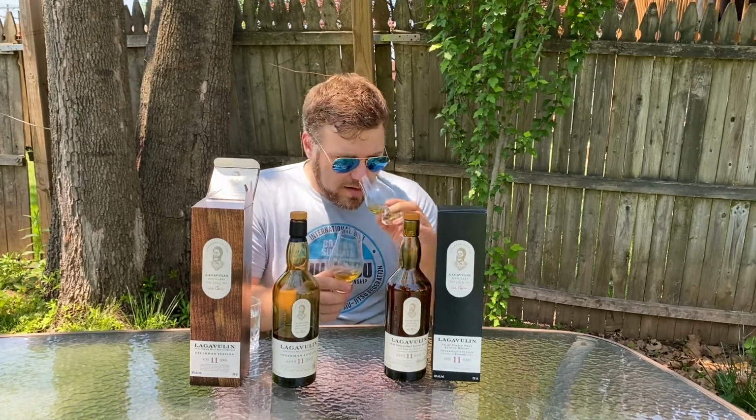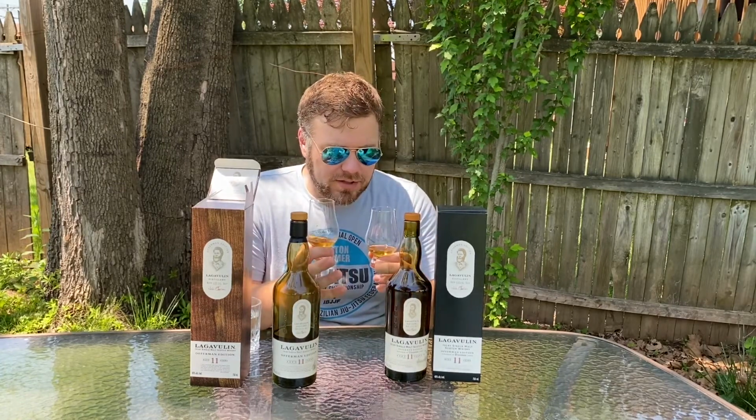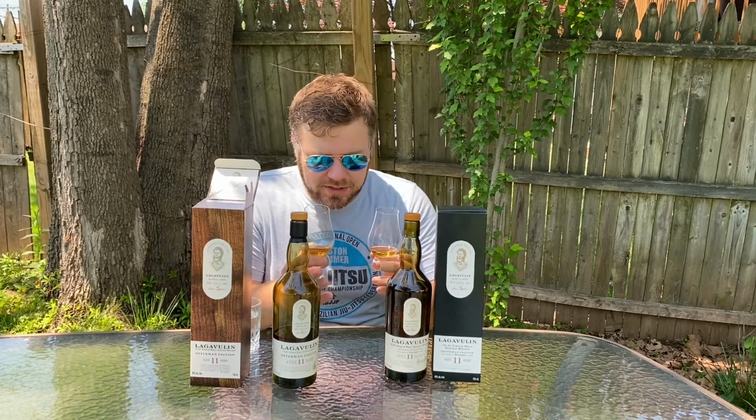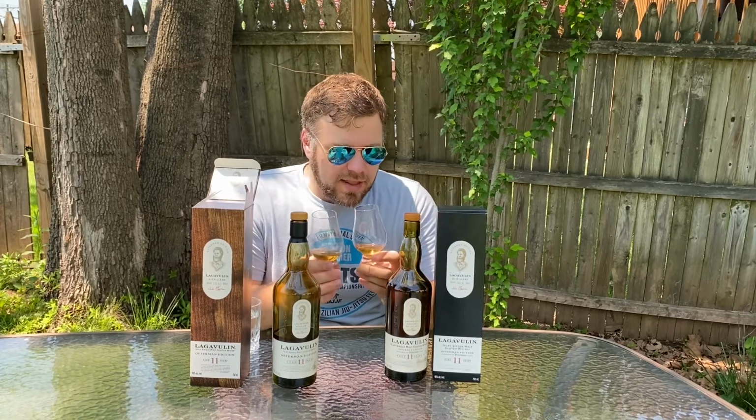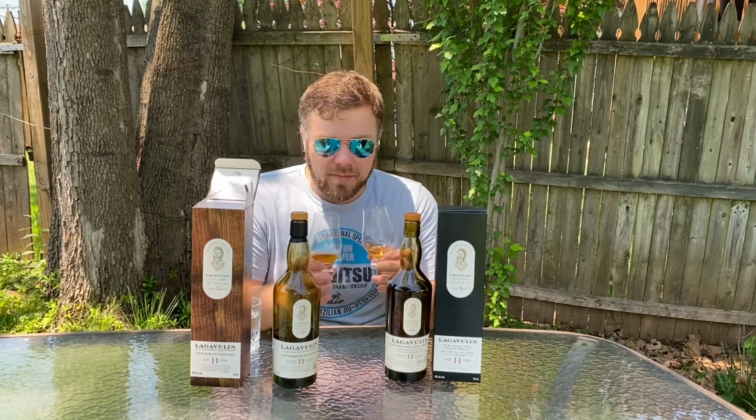Oddly enough, I kind of get a little bit more smoke out of the Guinness cask, but the character is completely different than this. Again, the best way I could describe it, it's more like a dessert type of smoke. It's like a smoked chocolate cake. I'm sure that would be amazing to have anyway, but completely different.